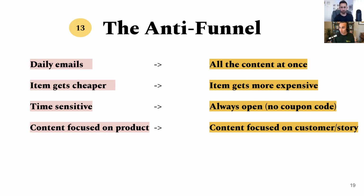And this is something we try with brands all the time, where we make a list of the characteristics of a funnel. What does that look like? Daily emails. The item is getting cheaper. There's a discount. There's a time-sensitive coupon code. And the content is almost exclusively focused on the product. So what we do sometimes is we build an anti-funnel where we actually deliver all the content that we were planning to give to the customers at once. And we do that in a kind of unique way where we interlink a couple pages together. And by the end, they're actually going to be able to see the item for sale.